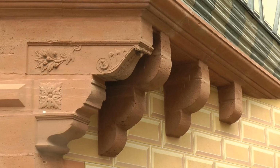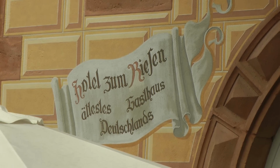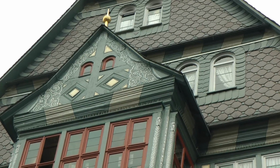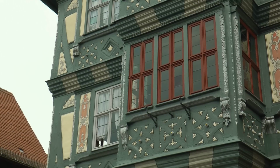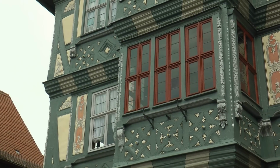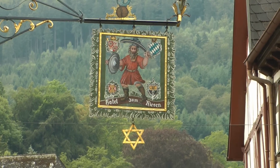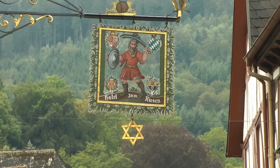This hotel is called the Giant and claims to be Germany's oldest. It probably goes back to 1158, although it didn't look like this then. The original building was replaced by this one in 1590. The six-pointed star, by the way, is not a Star of David. It was the symbol of the Brewers Guild.